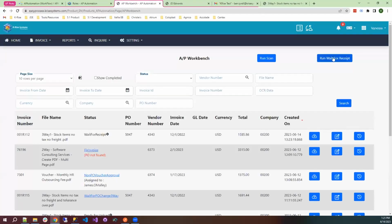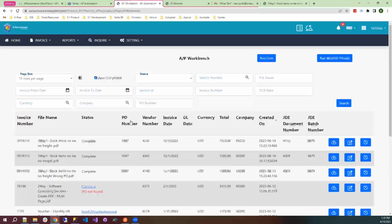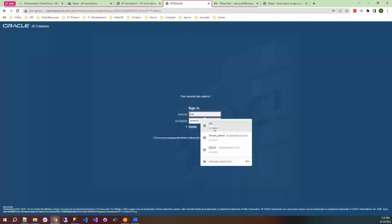For these batch statuses, we also have these buttons up here to run them manually, just so they can be processed right away. But that one disappeared from our list. So if I click on show completed, we'll see it entered the status complete. So it gave us back a JDE document number. So I'll take this into JDE here.